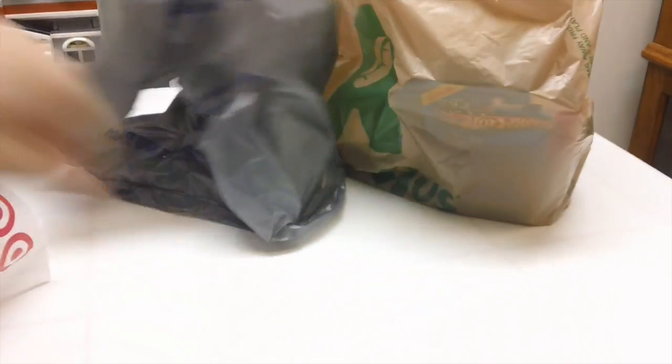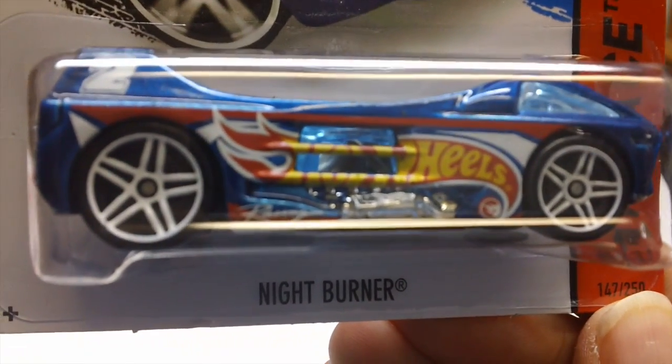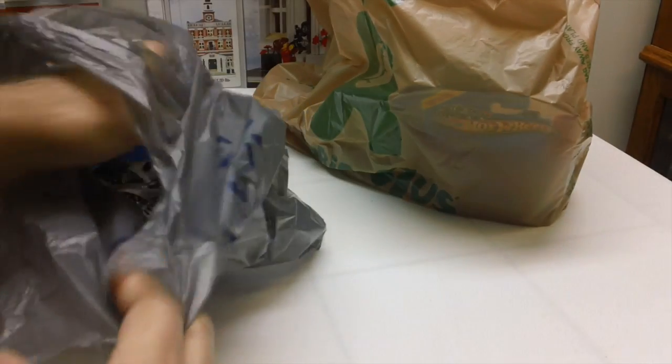So let's start with Target. Epic day, couldn't believe it. First thing I landed was the Night Burner. This is the B Case Treasure Hunt. Night Burner. Found that at Target on the pegs. Okay, then I go to Walmart.